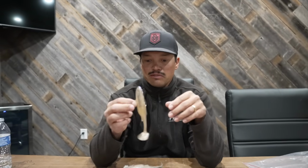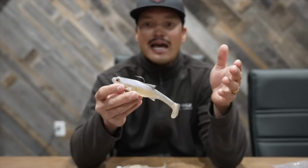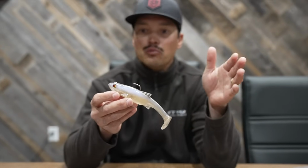And it's something that, when you purchase a swim bait, you want that thing to last. You don't want it to be a one and done. You're paying $15 for a 6-inch swim bait. You want that thing to produce time and time again.